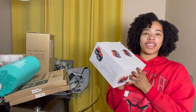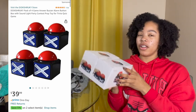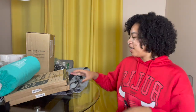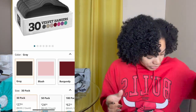Next, we have buzzers. So for my content creators, if y'all want to have a game night, we have some red buzzers, but they need batteries. Next, we got 20 packs of velvet hangers. They're gray, very nice hangers.